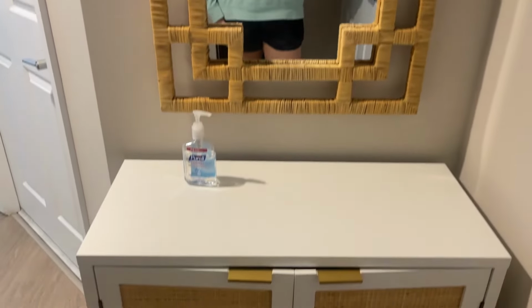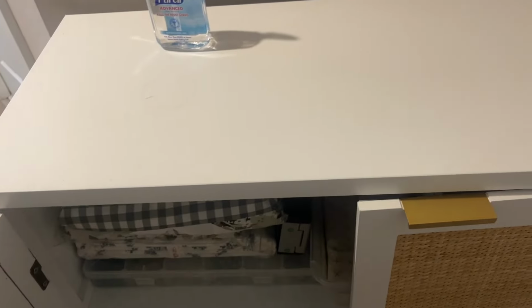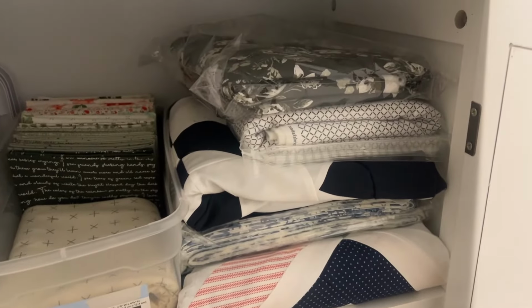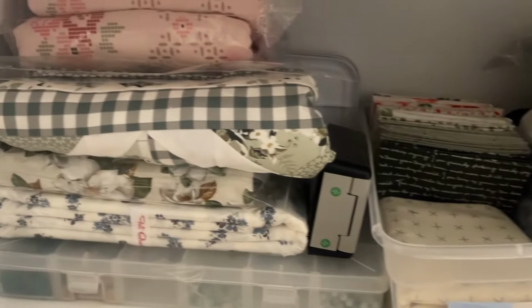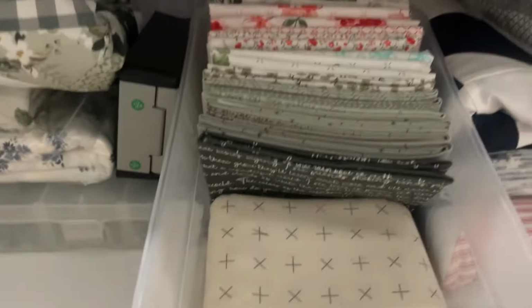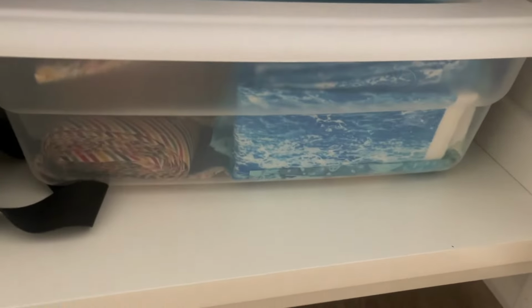One other thing I wanted to show you, this is my entryway. I do have this storage piece where I keep some other quilting stuff. So this is where I keep my finished quilt tops and the backing that goes with them, as well as the binding, before they go to the long arm quilter, as well as any backings that I already have ordered or purchased for other WIPs. These are my fat quarters, and I keep my scraps that are not yardage here.